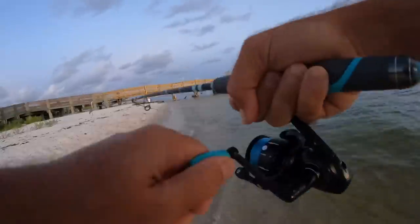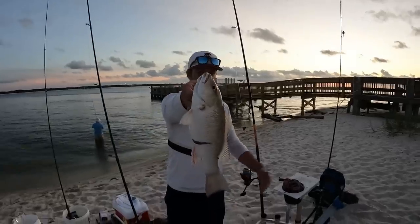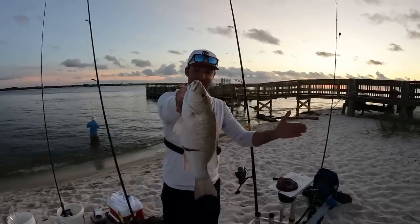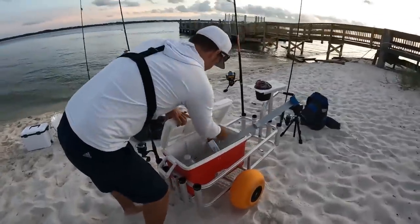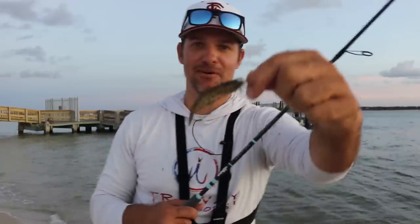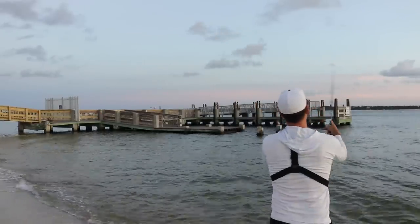What do we got here? What are we working with? Oh my goodness. Look at that mangrove. First bait in the water. We got a big keeper mangrove snapper. Obviously, I'm keeping this guy. Let's get back after it. How about that for a first cast? Another live shrimp going right here. I'm pretty stoked about that one.